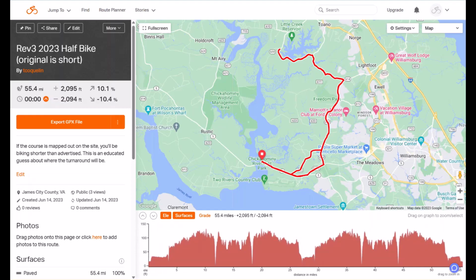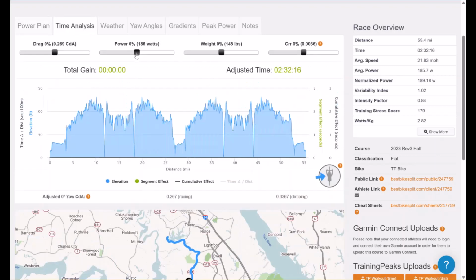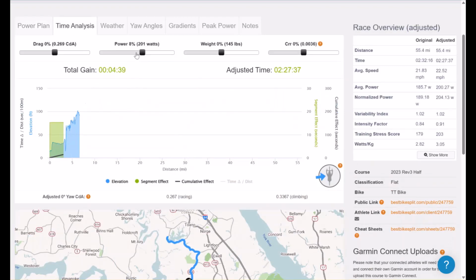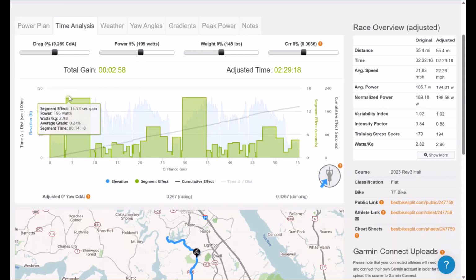And the reason I say that you're probably going to experience a best time or close to it, having the capability to do that, is because if we do something like this, this is our time analysis. If we go 5% faster on a course like this, we're going to save 3 minutes. Arguably, if you look at it, you are going to save huge chunks of time on the major undulating uphill sections. You're going to save that 15.5 seconds.